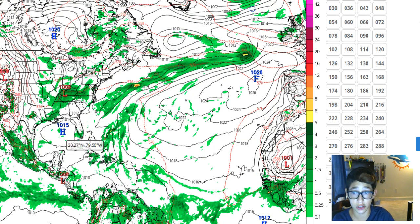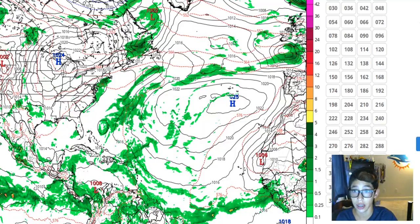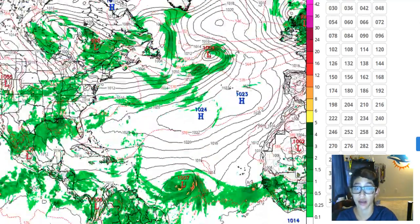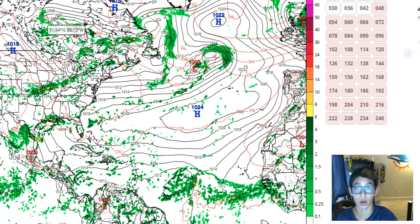Notice 2 days ago it showed it making a landfall in Jacksonville as a Category 2 hurricane, and now it shows it not even anything. Look at that. I'm telling you guys, if it becomes a bust, I don't think it's going to be that big of a bust. Let's check out the CMC model as well.